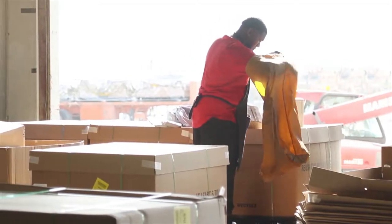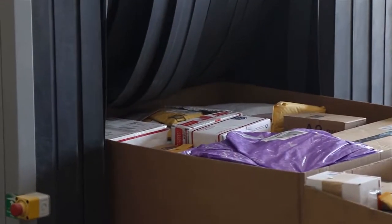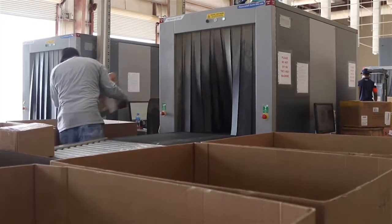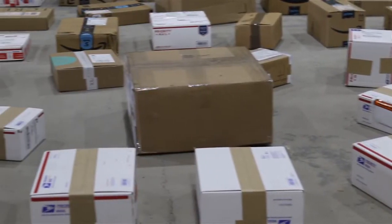Once secure, the large pallets are unwrapped by workers and are prepared for X-ray. The facility uses a large X-ray machine to check the entire pallet. If any of the boxes inside the pallet look like they could have contraband or pose potential threat, the pallet is set aside so each box can be X-rayed separately.